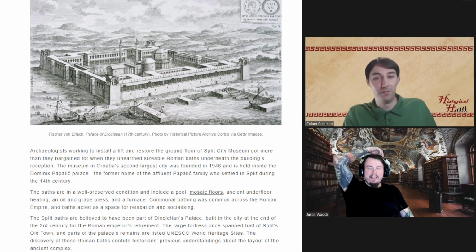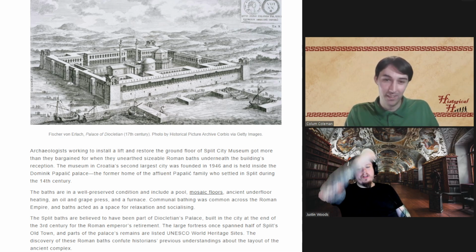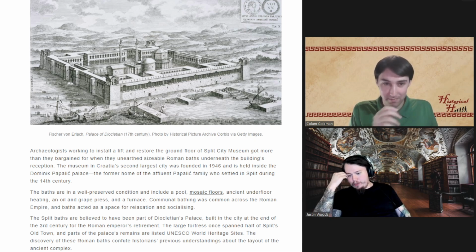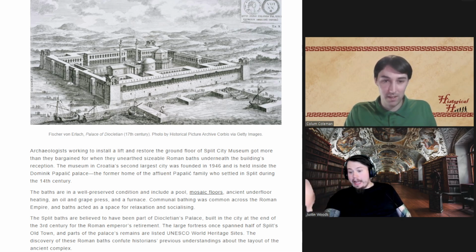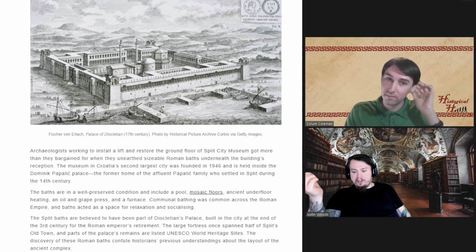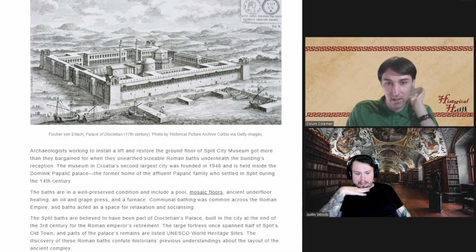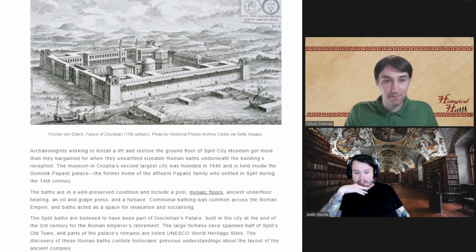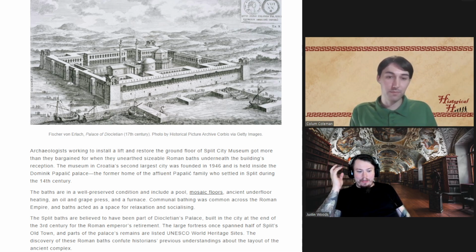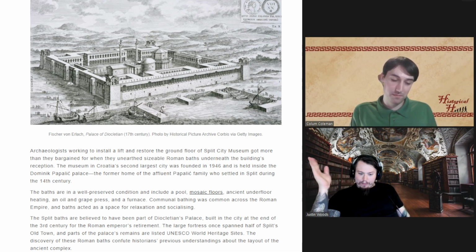Yeah, no, this more than likely happened when they were doing archaeology review while doing construction, which happens all the time, and a lot of times it's why laws and jobs exist to counter that. And this is definitely one example where, upon digging beneath the floor of the museum, they discovered baths in incredible condition, with their mosaic floors, their underfloor heating, all of this stuff.